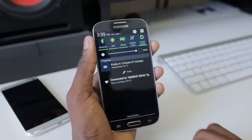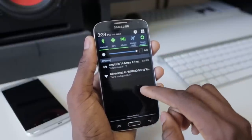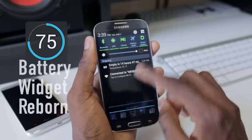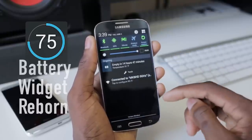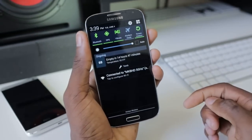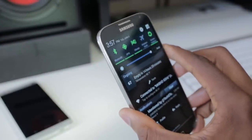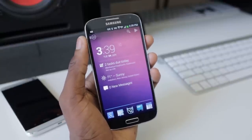Either way, notification bar. Of course, this annoying Wi-Fi notification from all the Verizon phones. But also, this empty in 14 hours, this is from Battery Widget Reborn. So that's telling me how much battery life I have left in percent, and then tells me exactly how much time left. And then, of course, I got a little torch here to light up whatever, whenever I need to get into a place that's dark and I don't have a flashlight. So there you go. That's the Android setup of MKBHD for 2013.